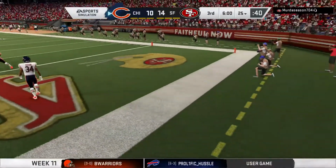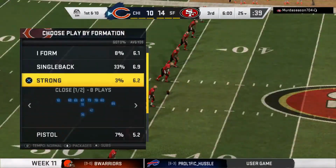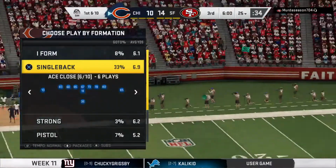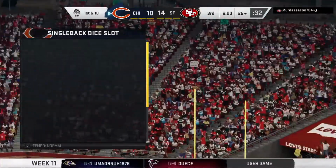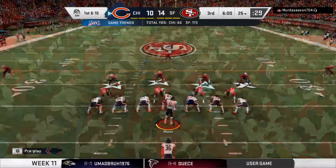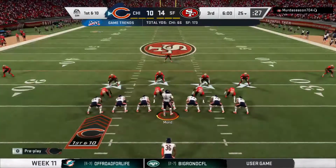We resume action here in quarter number 3. And that'll carry over the back line of the end zone for a touchback. The Bears offense ready to go for their next drive.